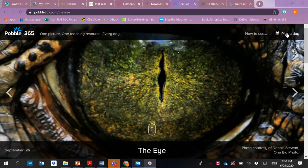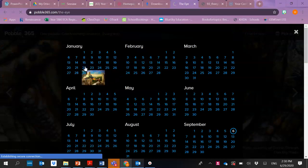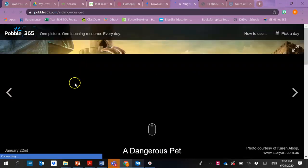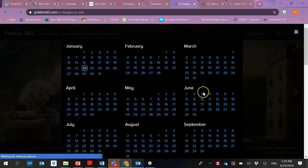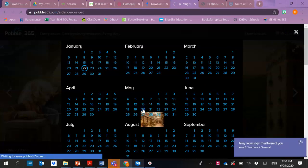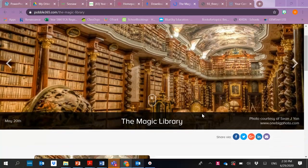Now, every single day there is a completely different picture with different activities. 365, so we can select any day of the year and we will be given a different picture with different activities focusing on different skills. So I'll just flick through a few of them so you can see. You might like to go and explore yourself. Now we're going to have a little look at the Magic Library today.